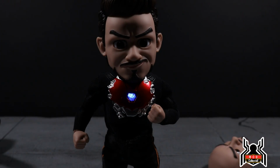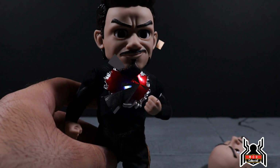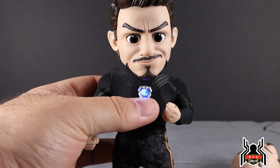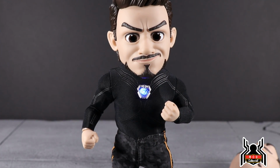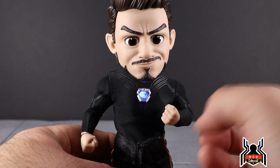As we start to dim the lights again, you can see how the arc reactor looks, and that looks really nice. Okay, so now that I've shown you the light up feature, this is probably going to be my biggest complaint on this figure. Not that I have a whole lot, because these stylized figures are so different and wacky, there's not a whole lot they can get wrong, but I do have a complaint here.